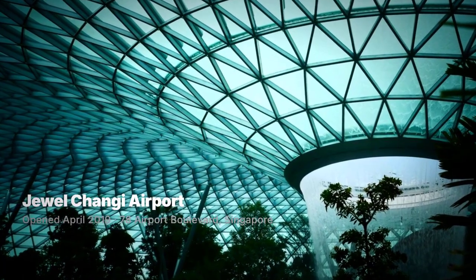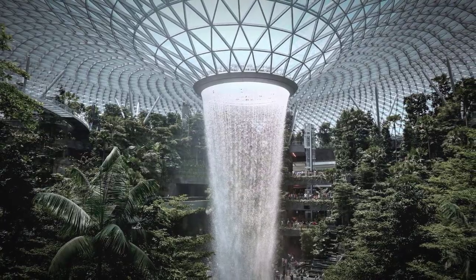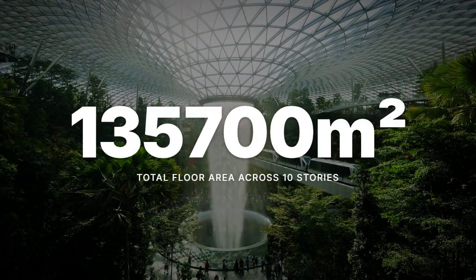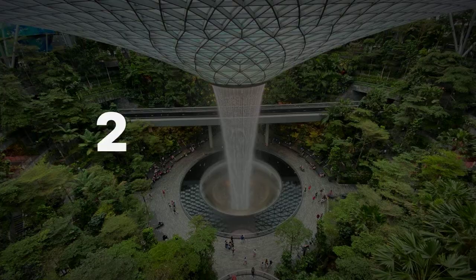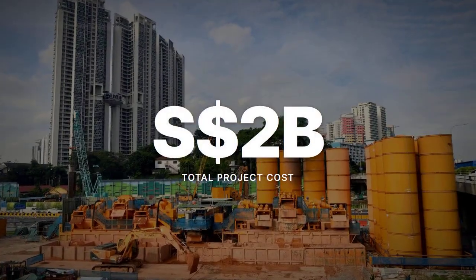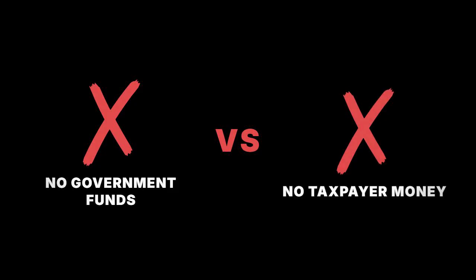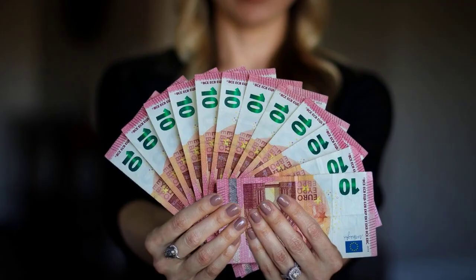Opened in April 2019, with the Canopy Park unveiled to the public on 10 June 2019, Jewel Changi Airport has since received multiple local and international awards for its innovative and iconic design. It covers a total floor area of 135,700 square meters, spanning 10 stories, 5 above ground and 5 basement levels. The project cost $1.7 billion and did not involve any government funds or taxpayer money, despite both entities being either wholly or partially owned by Temasek Holdings, the state-owned investment company.